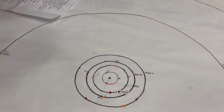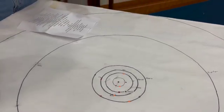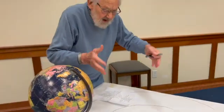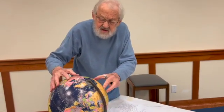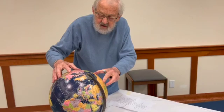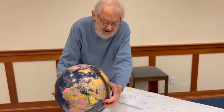It is amazing that if you can imagine now, this Earth, it's shaped like this, and it's tilted like this.